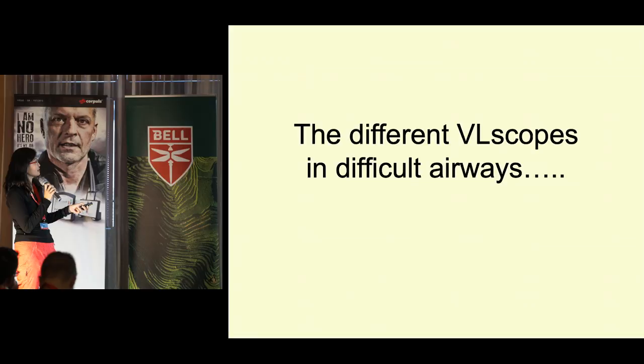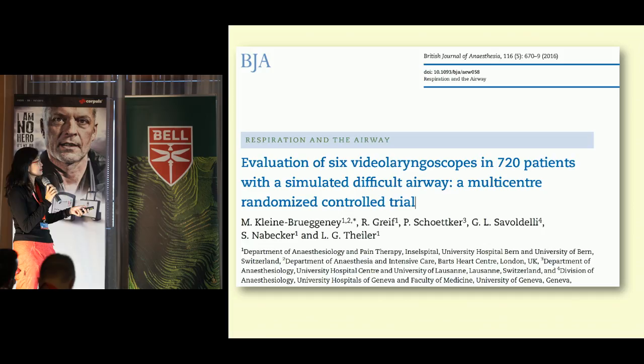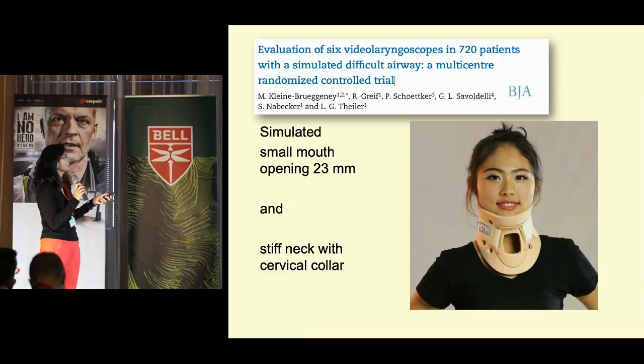Now, how do they compare in difficult airways? I'm just going to summarize for you. This was expert intubators doing a mannequin study in 720 patients, trying out like seven different types of video laryngoscopes.